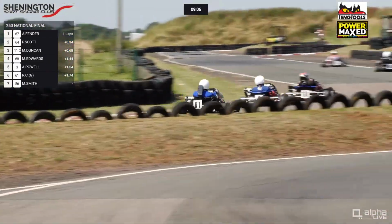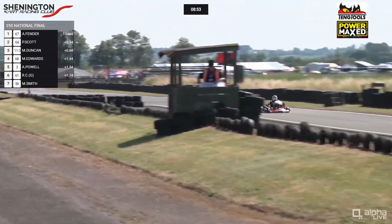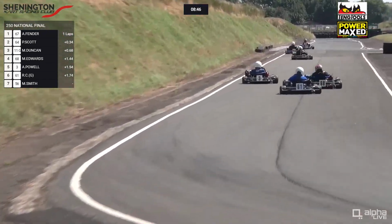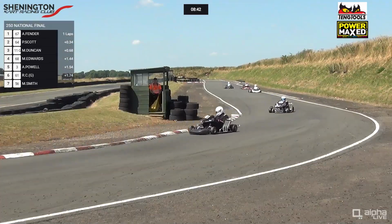Oh, well, Martin Smith hasn't come across the line yet. He's actually at the chicane, just looking out the window. So we're only going to have 6 runners out there as we see a change for fourth place. And that was Powell trying to get through to fourth. And at the second attempt on the exit, he manages to get that done.